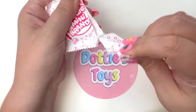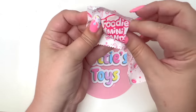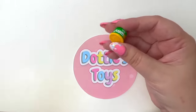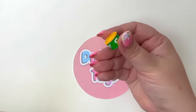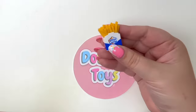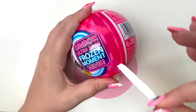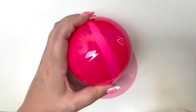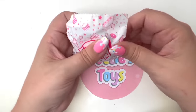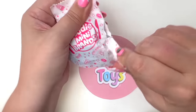All right, let's see what we're gonna get next. I don't think it's gonna be a corn dog, but hopefully it's something new. It's not new, it is the Subway soup. All right, here we go. And we have some more of the crinkle cut fries. This is our last ball. Here's our last chance to get some brand new pieces.